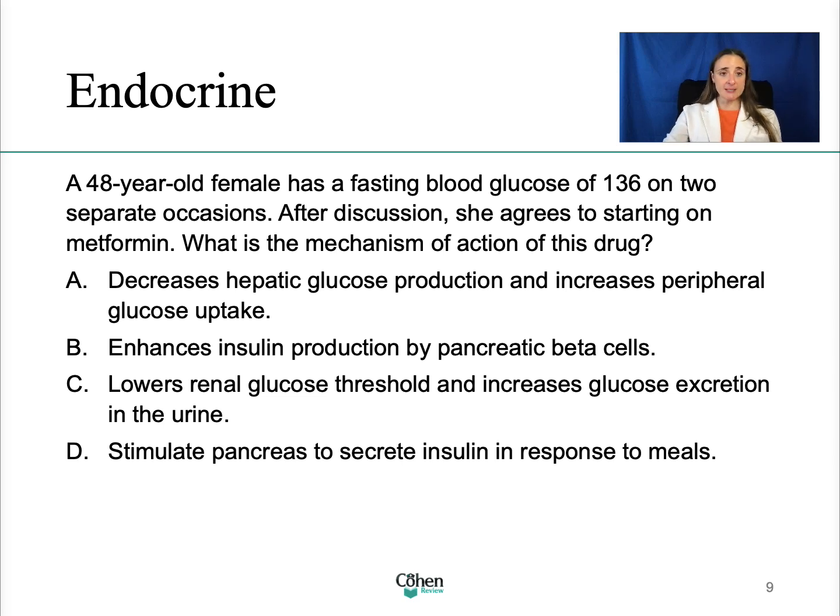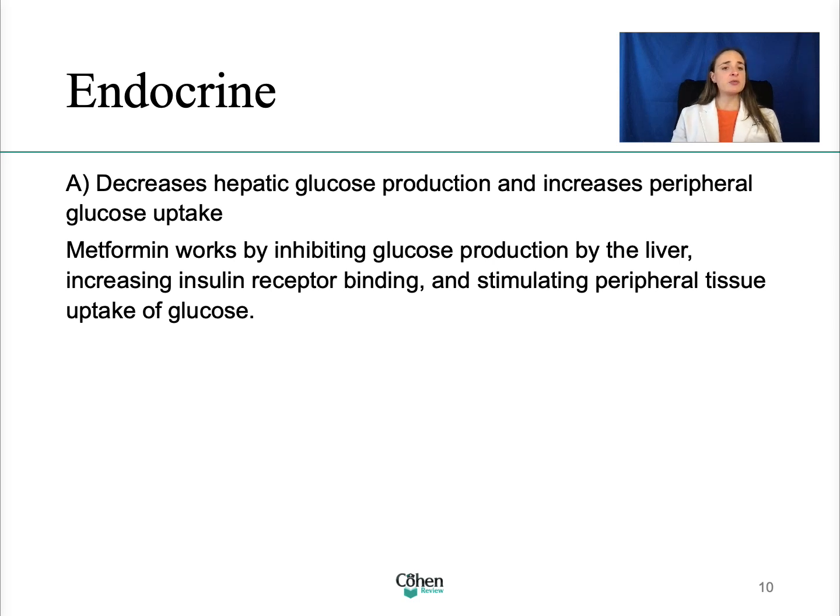And the correct answer is A. Metformin decreases the hepatic glucose production and increases peripheral glucose uptake. I highly recommend that you review all the diabetes medications, all of the classifications, side effects, what organ function to assess while they're on that medication, because this is known to show on the exams. Metformin, particularly, is a very important drug that you should become familiar with simply because we see it in primary care quite often, and that's what the test is testing for. Primary care level nurse practitioner. So metformin being the first drug that we prescribe to our diabetic patients, it's one that you should know very well.